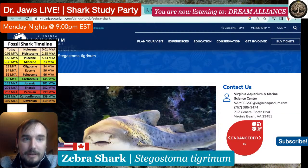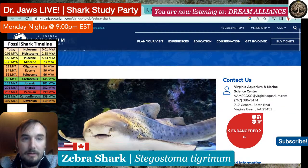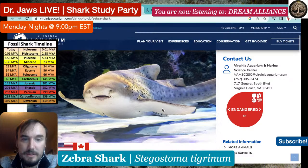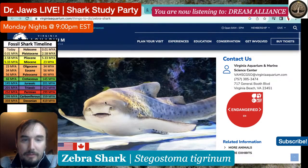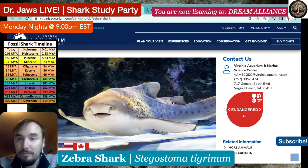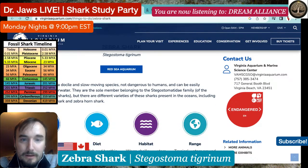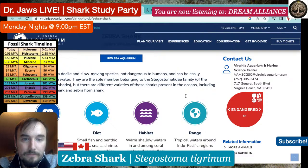This is a pretty solid aquarium. I really enjoy the Virginia Aquarium. They do really cool whale watching trips, and have a really great exhibit on Norfolk Canyon in particular. But I thought it'd be really cool to take a look at their blurb on the zebra shark, just more quick facts about the species. So let's see. Zebra sharks are docile and slow moving, not dangerous to humans, and can be easily approached underwater.